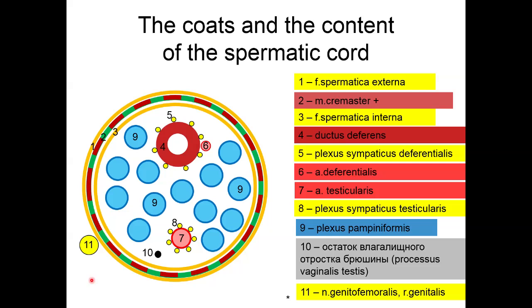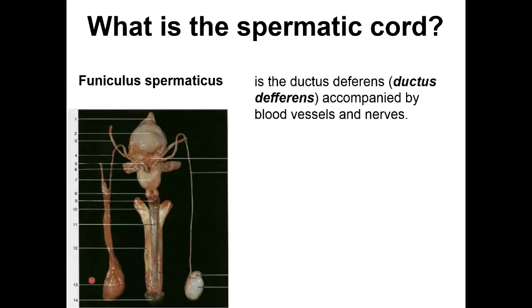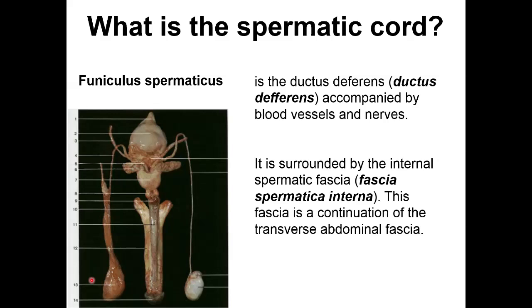Now, a question which we already know from the previous semester. What is the spermatic cord? The definition: the spermatic cord, or funiculus spermaticus, is the ductus deferens accompanied by blood vessels and nerves. So, ductus deferens accompanied by the blood vessels and nerves. It is surrounded by the internal spermatic fascia, fascia spermatica interna, and this fascia is a continuation of the transverse abdominal fascia.